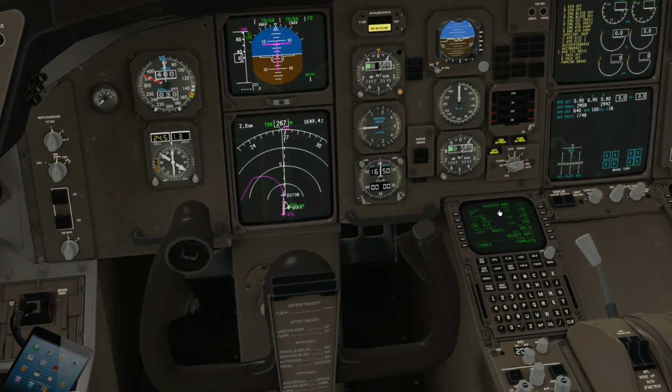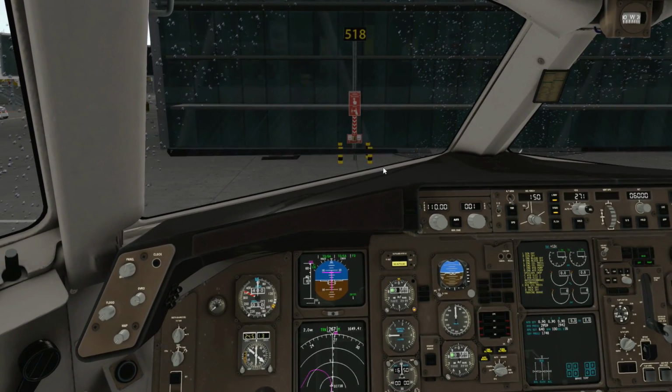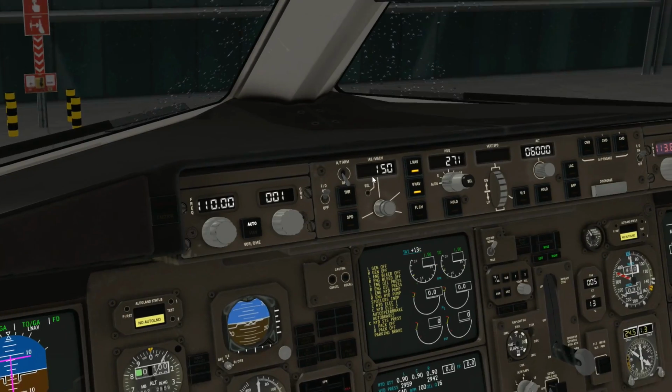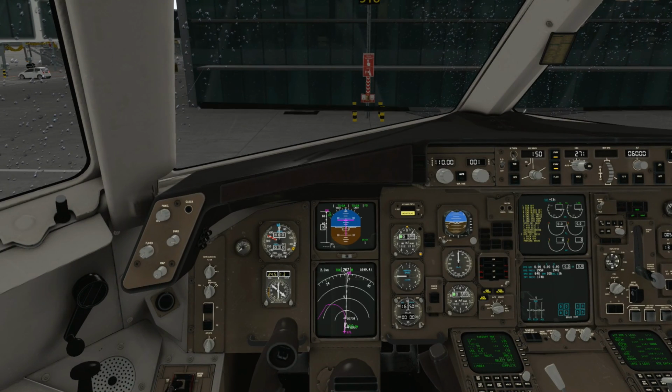Thrust is set down here. No D-rates for us, thank you very much. We're using full takeoff power. And the FMC's loaded. Speeds are set as well: 135, 142, 150, and 150 up here on the MCP is set. That is the before start checklist complete.